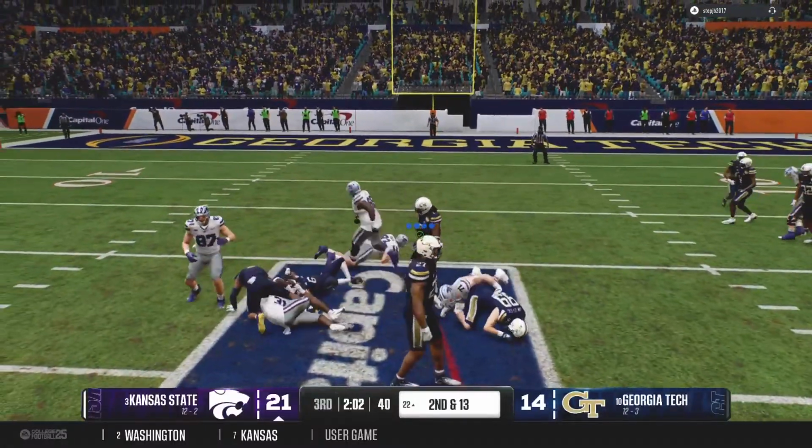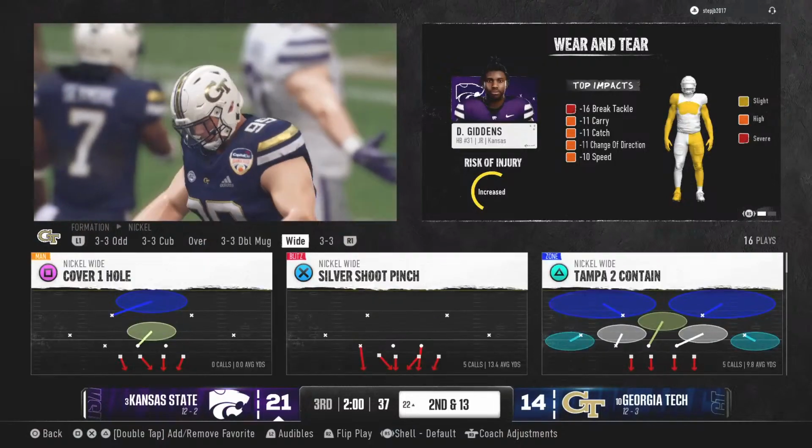We'll go with the ground game here. Running back takes the handoff. Goes backwards, losing 3 yards there.